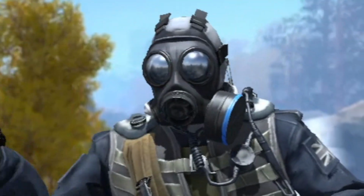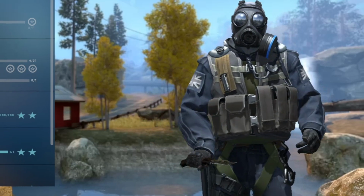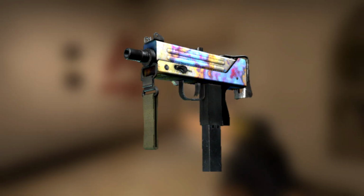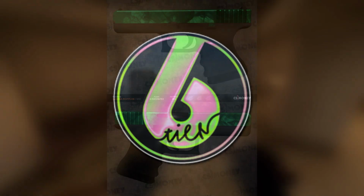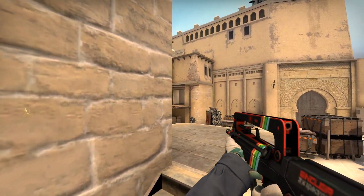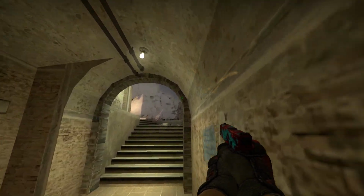There are a lot of moving parts to talk about with investing in the new operation, and I wanted to give it a few days for prices to flatten out and normalize before I gave a more in-depth guide on what you should be buying, whether regarding collection skins, Glock Emeralds, stickers, agents, whatever it may be. So today, that's exactly what we're going to do, as I'm sure you guys have a ton of questions, so I'll try to cover them all.